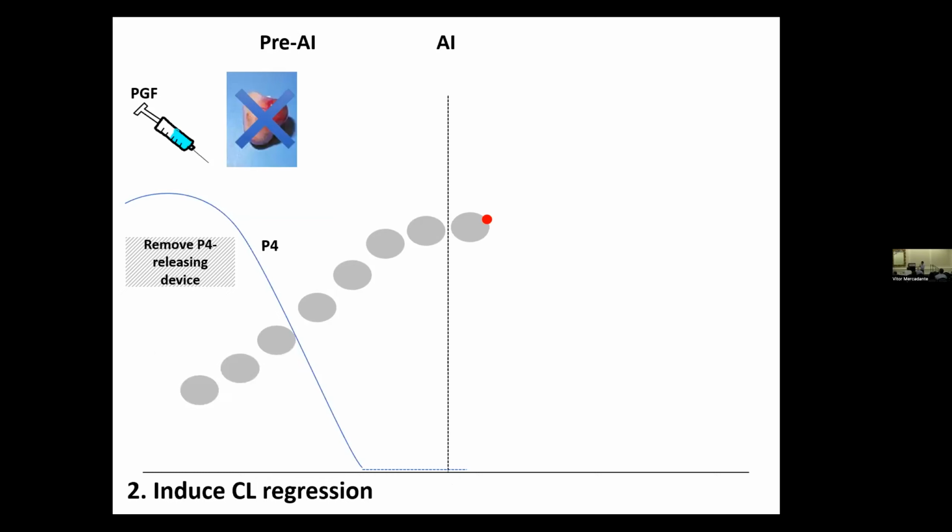The second thing we have to do, as I told you, is induce CL regression. And we do that with an injection of prostaglandin. So prostaglandin kills the corpus luteum.